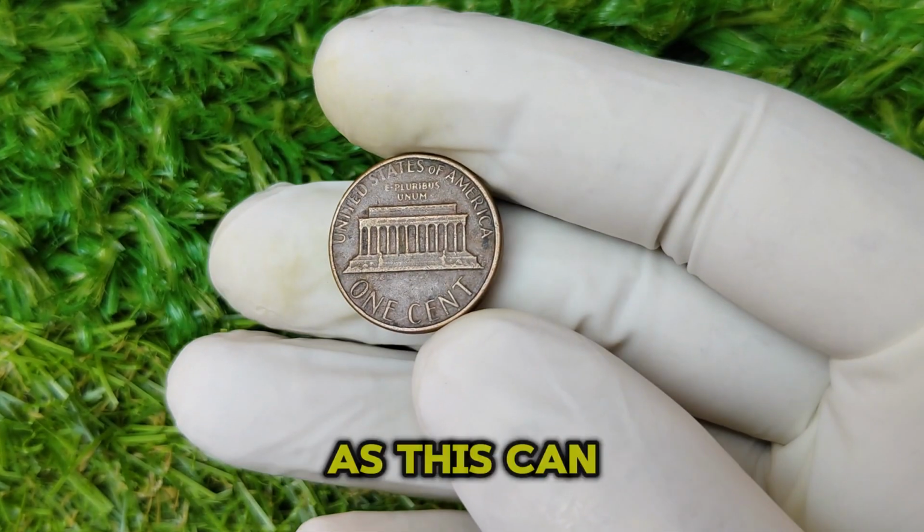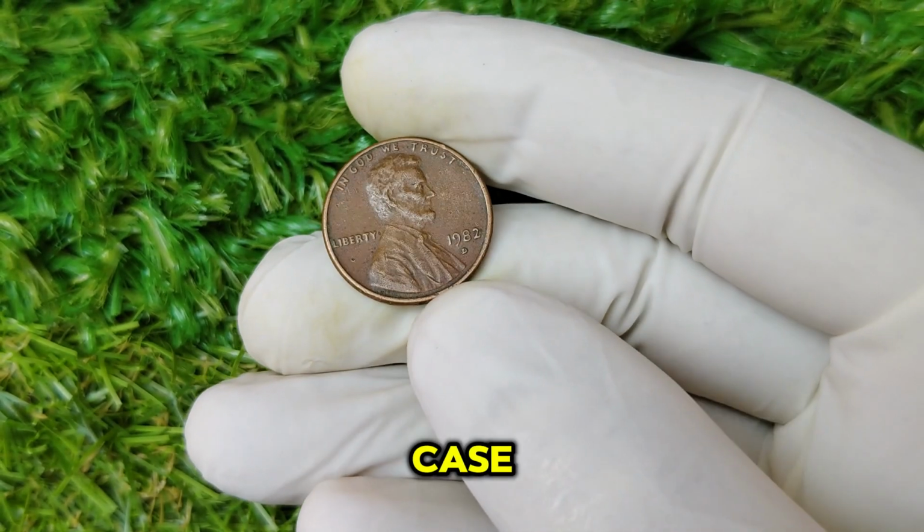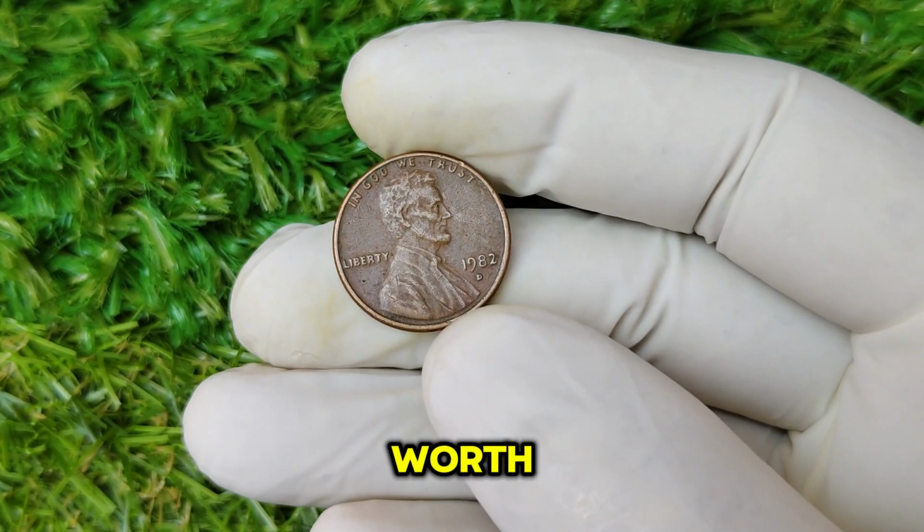Avoid cleaning it, as this can drastically lower its value. Instead, keep it in a protective case and consult with a professional numismatist to evaluate its condition and potential worth.